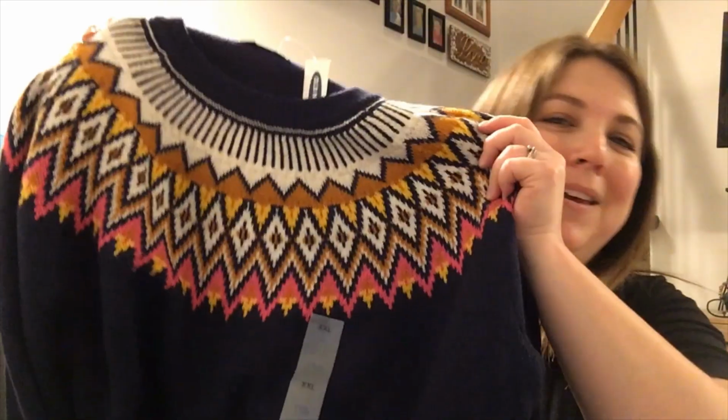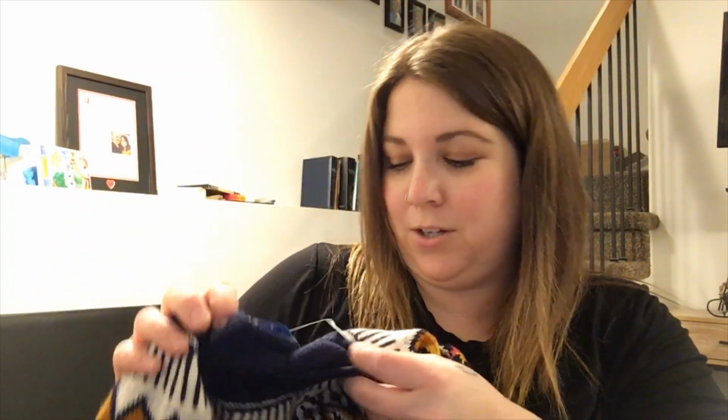Okay, now this one I really love too. I love the neck on this. It's almost like 80s, 90s vibes. It reminds me of the sweaters my aunts used to knit me when I was a kid. So this is really special. I think it's adorable. Now this was regular $54.99. Wowza. I did not pay that. I paid $25 for this baby. So that's awesome. Super happy with this.